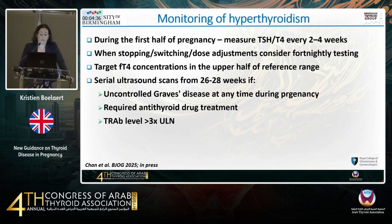With regards to monitoring, like I said, in hypothyroidism my patients get monitored on a 4-weekly basis. Actively treated hyperthyroidism patients get a 2-weekly thyroid function test in my clinic because I don't want to overdo it. And when you stop or switch the dose, again, fortnightly testing is appropriate. Target the upper 30% of the reference range, and I do serial, or I ask someone to do serial, ultrasound scans from 26 to 28 weeks onwards if there was uncontrolled Graves' disease at any time during pregnancy, if they required anti-thyroid drugs, or if TRAB was 3 times the upper limit of normal.